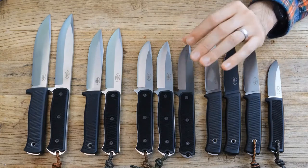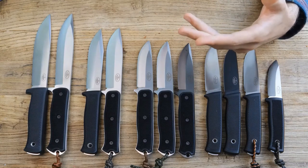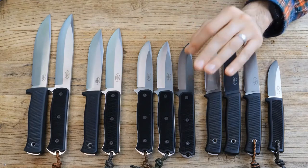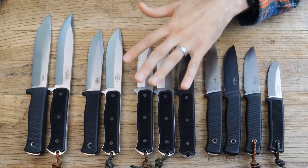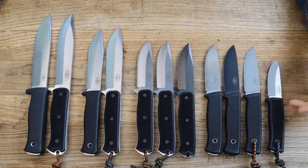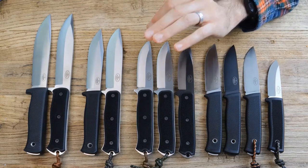Their knives fall into the categories of hunting, survival, and camping knives. All the knives I have displayed do not have a secondary bevel. It's only a primary bevel with a convex grind. All their knives, well, at least the ones you see here, are a laminated steel with the exception of the R2, which is LMAX, okay? The outer layer of this laminated steel is a stainless steel.